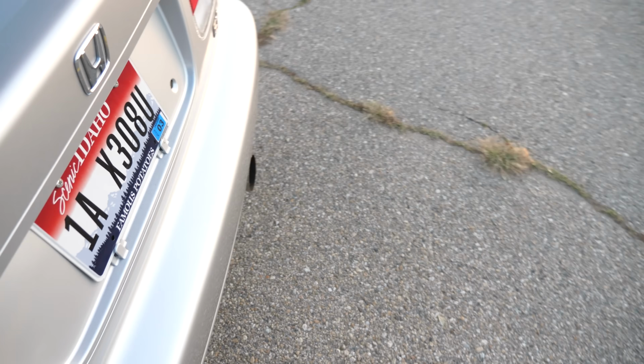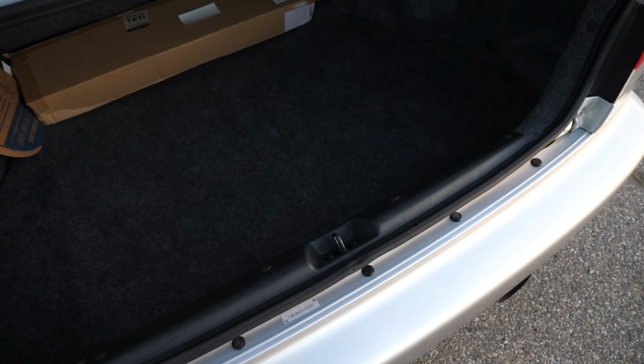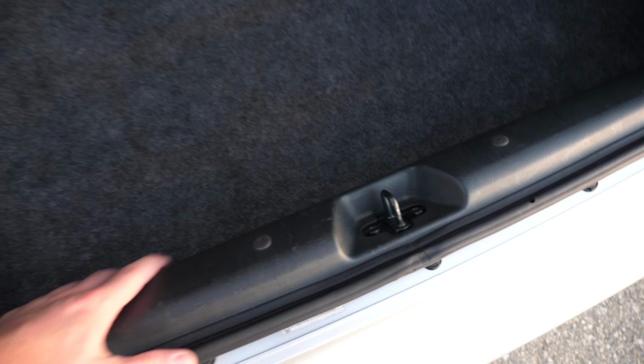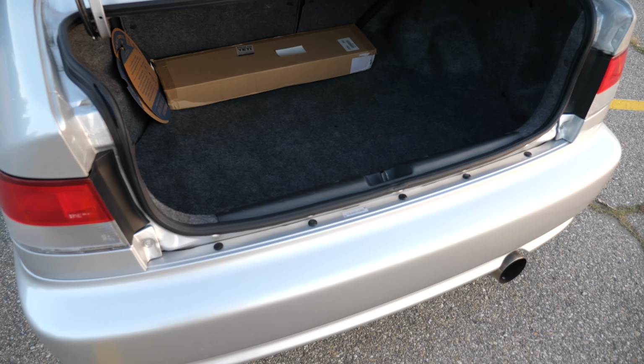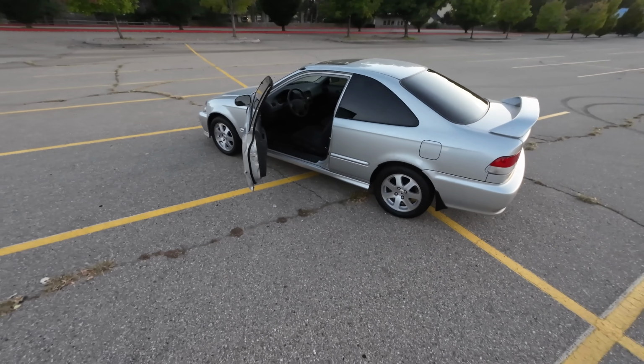Last but not least here, before we go on our drive, trunk here, perfect condition. Carpet's in perfect condition. This cardboard piece here usually has a bunch of stains on it. Perfect condition. Spare tire's under there. All the pop clips are in place. This plastic is perfect as well. OEM VIN.